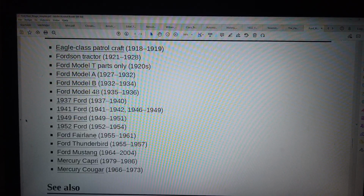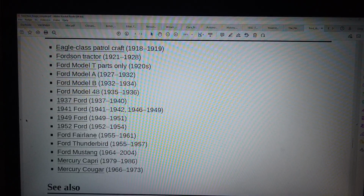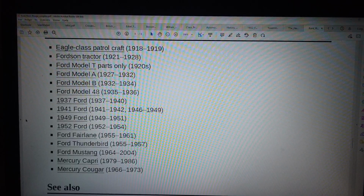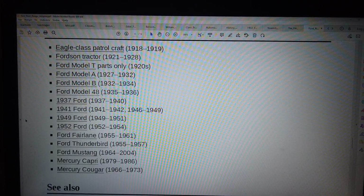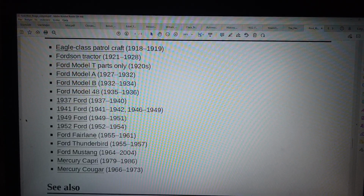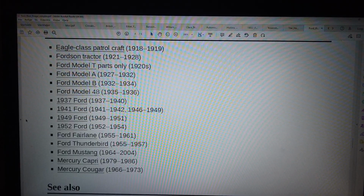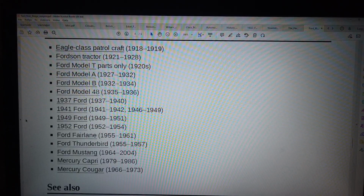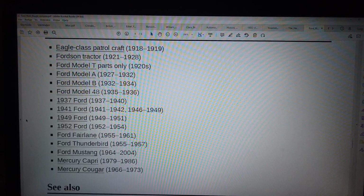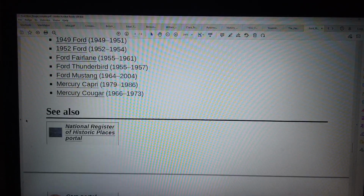Ford Model A, 1927-1932. Ford Model B, 1932-1934. Ford Model 48, 1935-1936. 1937 Ford, 1937-1940. 1941 Ford, 1941-1942, 1946-1949. 1949 Ford, 1949-1951. 1952 Ford, 1952-1954. Ford Fairlane, 1955-1961. Ford Thunderbird, 1955-1957. Ford Mustang, 1964-2004. Mercury Capri, 1979-1986. Mercury Cougar, 1966-1973.